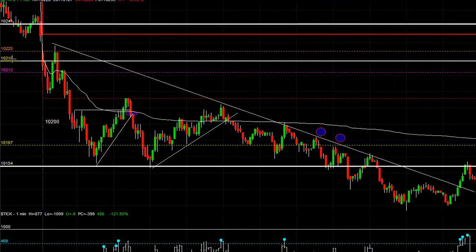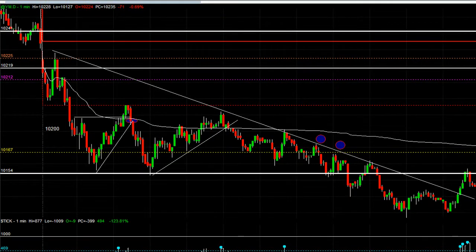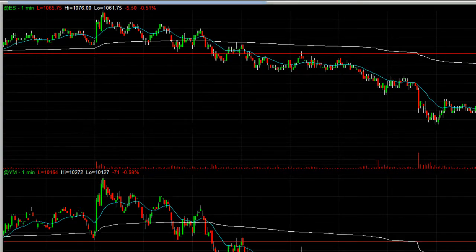We opened up at 10 to 25, down a touch, not much on the YM, but a little bit more of a gap on the cash. And overnight range had been relatively wide. We'd had over 100 point overnight range. I'll flick to the overnight for you.